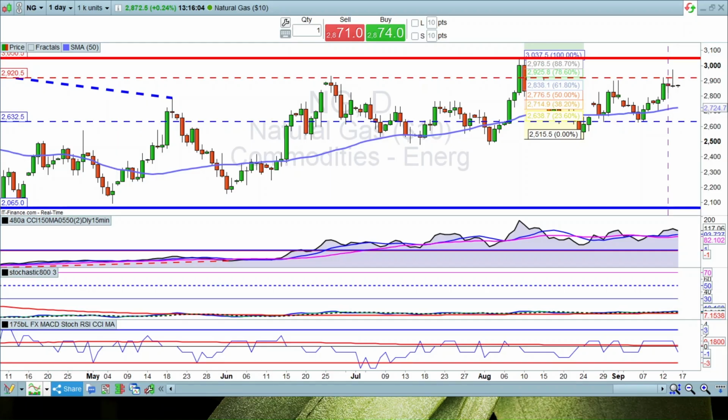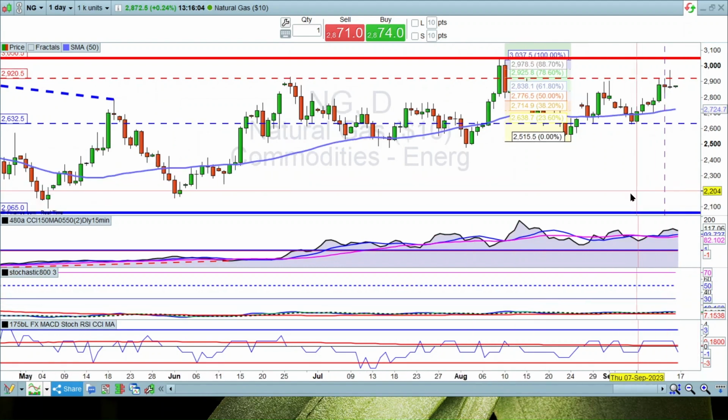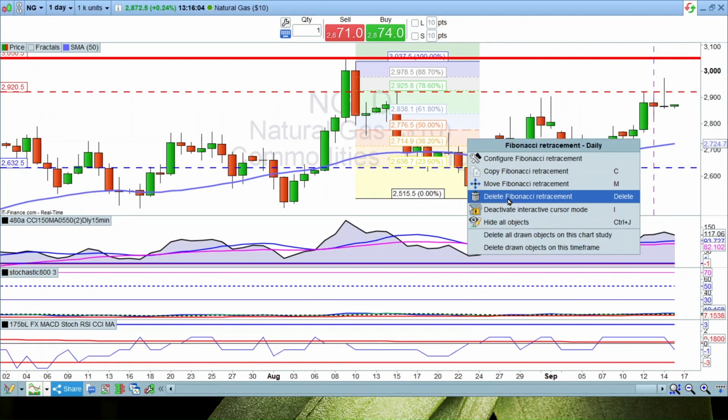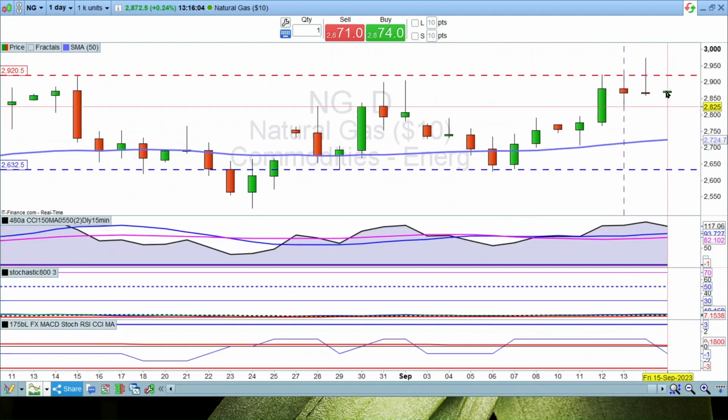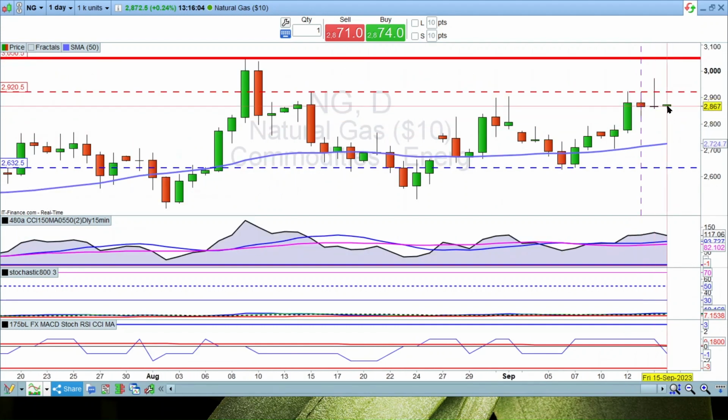This is the natural gas update on September 15, 2023. First off on the daily, we did have this Fibonacci. We did have this minor resistance at 29.20. Now it's actually broken up past that with that wick since our last update, and it's been running flat since then.